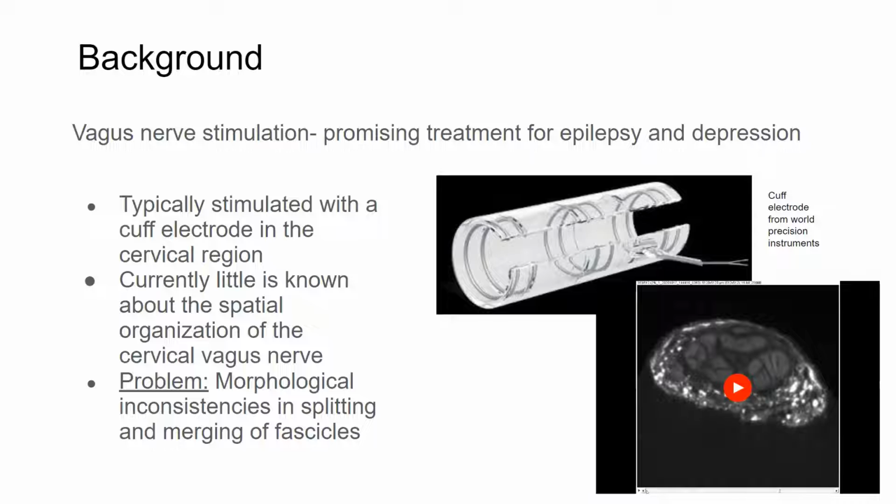Vagus nerve stimulation is an up-and-coming treatment for epilepsy and depression. It consists of implanting a copper electrode around the cervical vagus nerve in the neck and stimulating it to regulate brain activity. However, currently vagus nerve stimulation results are very variable between patients, with a large number experiencing adverse side effects. There is currently little known about the spatial organization of the vagus nerve, such as how the fibers will be bundled and if certain regions stimulate specific parts of the body.